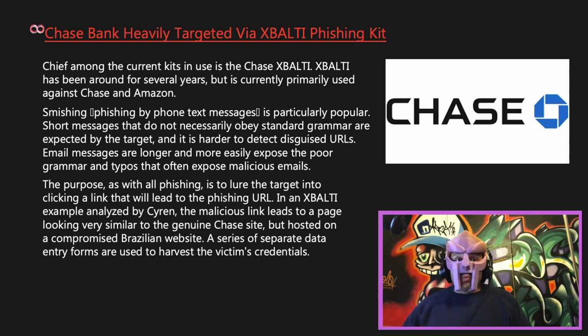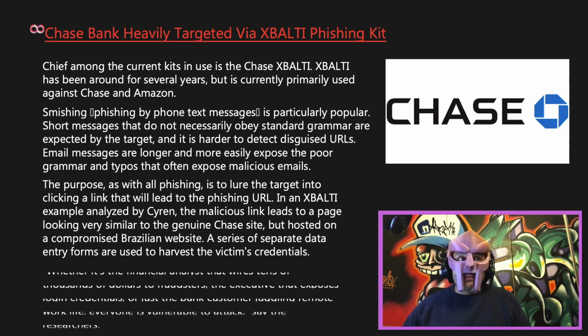The purpose, as with all phishing, is to lure the target into clicking a link that will lead to the phishing URL. In the XBALTI example analyzed by Siren, the malicious link leads to a page looking very similar to the genuine Chase site, but hosted on a compromised Brazilian website. A series of separate data entry forms are used to harvest the victim's credentials.